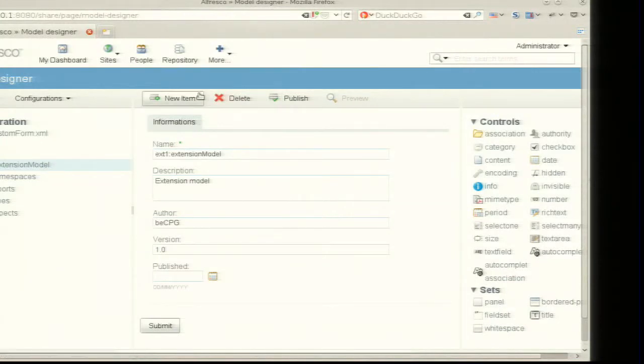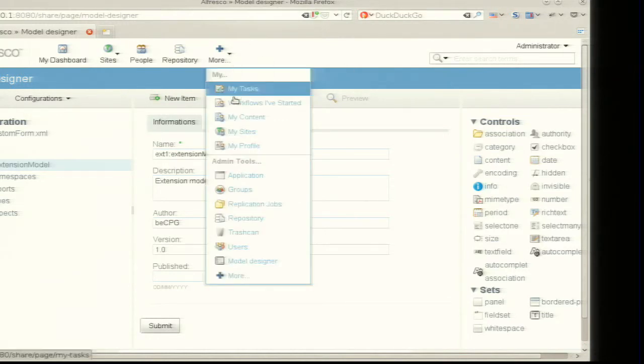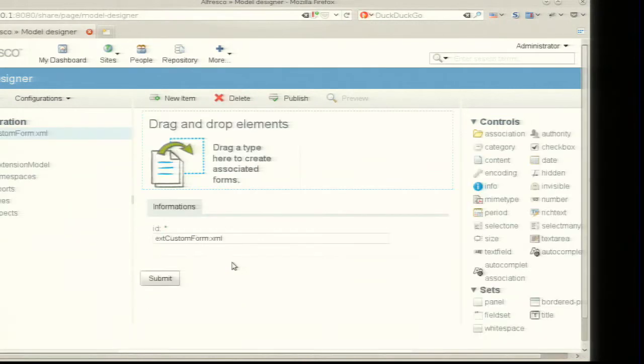So when you log in as admin, I'll talk about installation in a minute. So you log in as admin, and under more, you get a really nice model designer button. And when you come in, you get your model designer. And on your left, imagine that, you've got your configuration. So this just loads anything that's in data dictionary models. So it picks up anything you already have on the system.